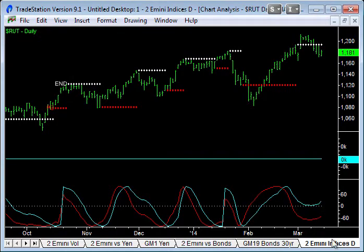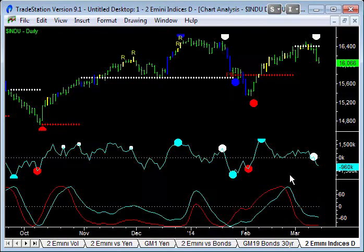Russell, we've got some time for this. It has got to loop around and find its way down. No volume on the Russell, so we don't have the kind of volume patterns going on there.